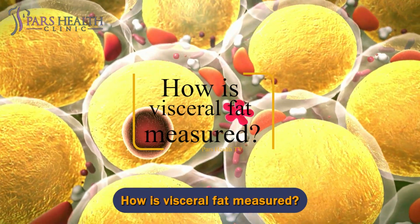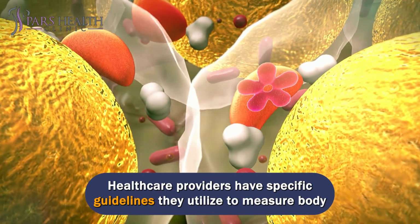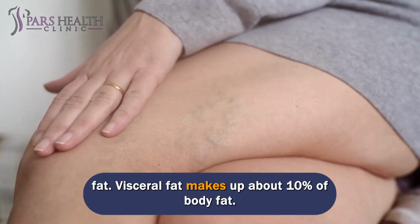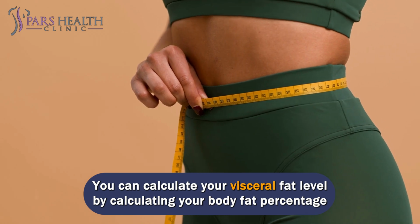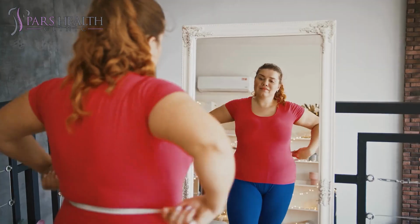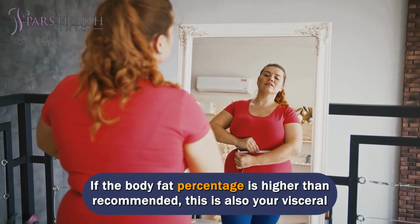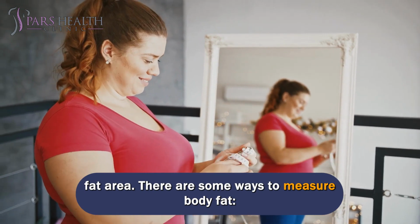How is visceral fat measured? Healthcare providers have specific guidelines they utilize to measure body fat. Visceral fat makes up about 10% of body fat. You can calculate your visceral fat level by calculating your body fat percentage and then subtracting 10%. If the body fat percentage is higher than recommended, this is also your visceral fat area. There are some ways to measure body fat.